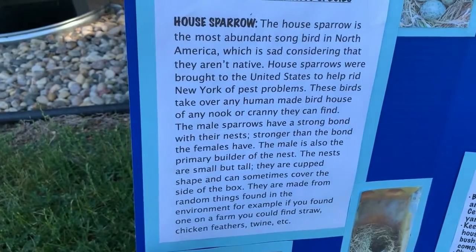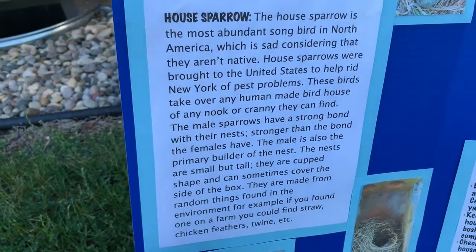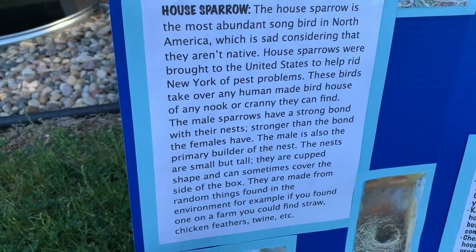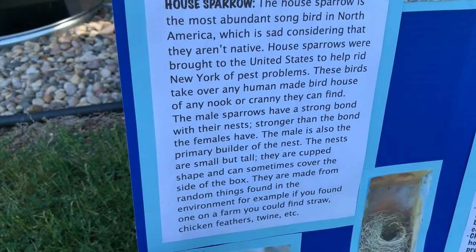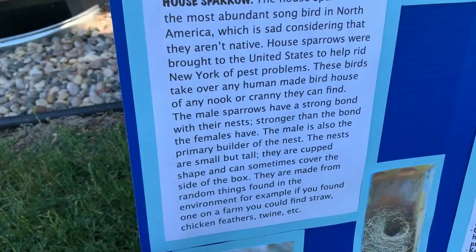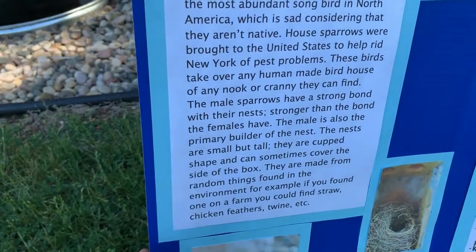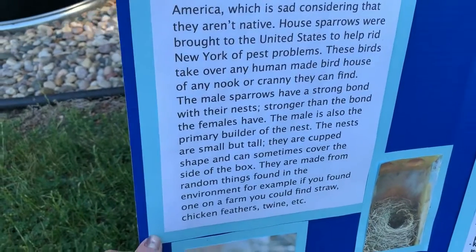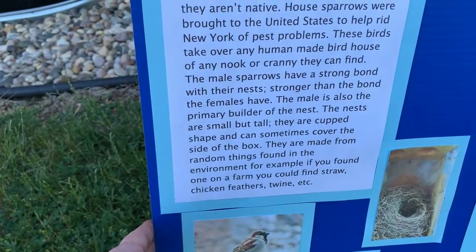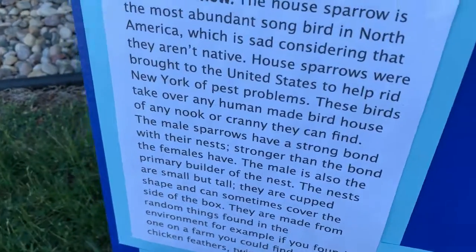These birds take over human-made bird houses of any nook or cranny they can find. The male sparrows have a strong bond with their nests, stronger than the bond the females have. The male is also the primary builder of the nest. The nests are small but tall. They're cupped and can sometimes cover the sides of the box. They're made from random things found in the environment. For example, if you found one on a farm, you could find straw, chicken feathers, like I said, twine. I've seen that as well.